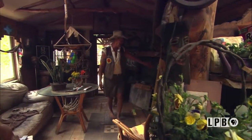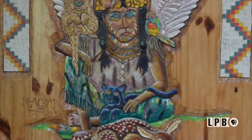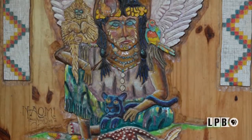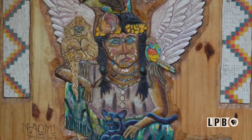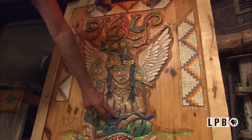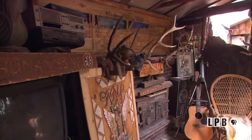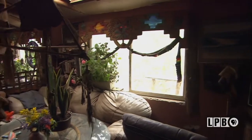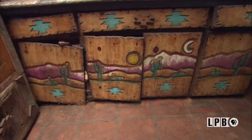This is my newest carving. It took all last summer, 3 months. He's a Mayan child angel with animals of the rainforest. Her eyes, all the eyes are inlaid turquoise. This is stained glass. So all my furniture I built, and everything is carved. My home is a wood carving museum. My greatest compliment from a friend: my home is a visual orgasm.